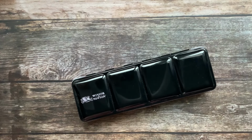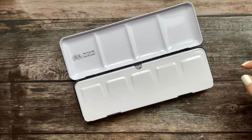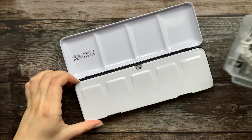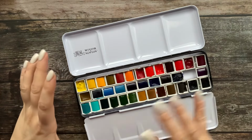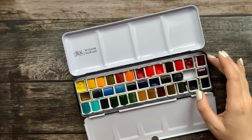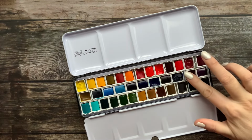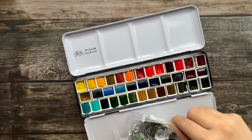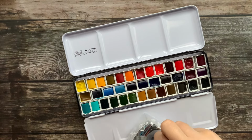So I bought the 24 set of watercolors from Winsor and Newton, but I also bought some open stock colors, and I already put them inside. So this is the 24 set with some expansion. This one belongs here inside. I have already opened all of them, and I found it interesting. That is something I wanted to show you.